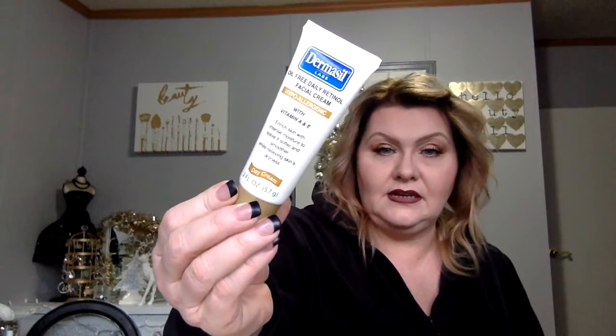There was a moisturizer I was using and it was just like my foundations were sliding off my face. And I knew it wasn't the foundations. I knew it was the moisturizer that I was using. So I grabbed this and I don't even remember where I grabbed it. It's Dermacell Labs Oil-Free Daily Retinol Facial Cream, hypoallergenic with vitamins A and E. Enrich skin with intense moisture to leave it softer and smoother while relieving skin's dryness. And it's their day cream. So this is what it looks like. And I have really enjoyed this.